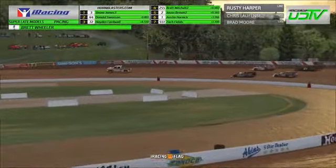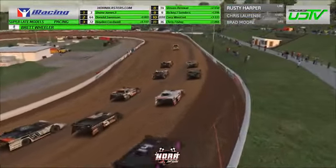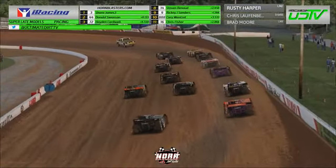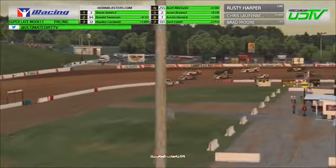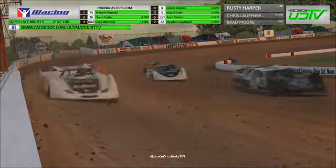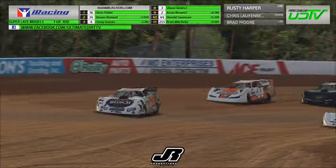So Hayden Carwell was given an EOL, and I'm sure somebody else was given an EOL as well. And it looks like it might be the 550 or the 51 there. As the green flag flies, heat race, or not heat race, A main time. The hornblasters.com main event.